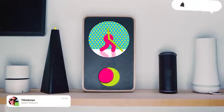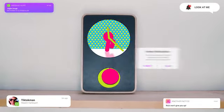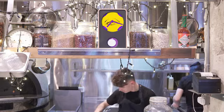Wait, so it's a smart clock? Add cookies to my shopping list. Nope, no notifications, no user profiles, not even an app. Just an awesome looking clock. Wow. It does look awesome.